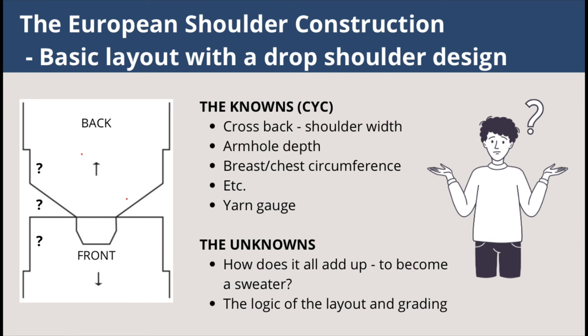So I thought, what to do? And often when you have a problem, you have to peel off the layers of the onion and go to the center, being the basics, back to basics, that is. So let's have a look at this poster here.